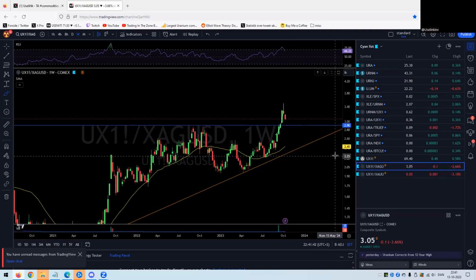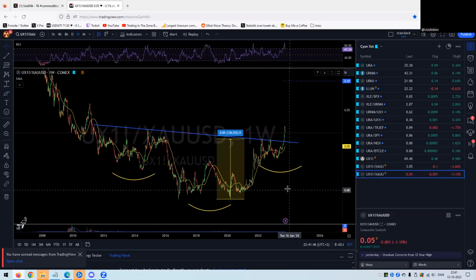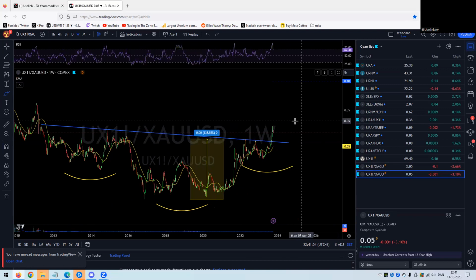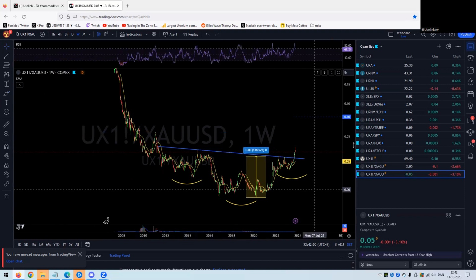Getting bid up very nicely here. Same thing for gold. Beautiful inverted head and shoulders, and we're probably going all the way down to the neckline here to confirm it, and then we should be going higher until proven otherwise. Long-term macro here in play for this commodity ratio.